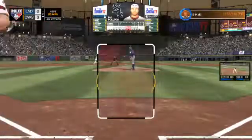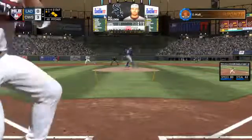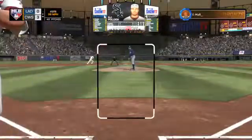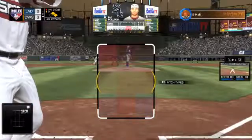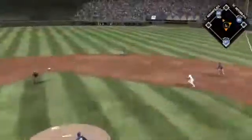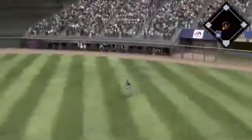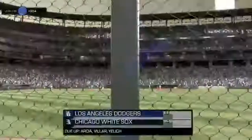A.J. Pollock will stand in for the second time now as he looks at a called strike. It's 0-1. Well, he's got a high pitch count. We're only in the second inning. Things are definitely not going his way. They're really making him work right now. Pitch swung on and hit in the air. Arcia is there. No trouble with this one, and the inning is over.